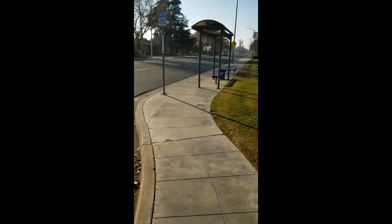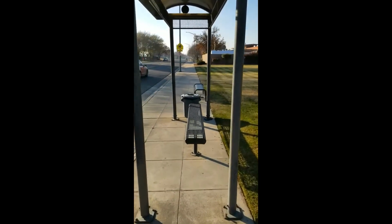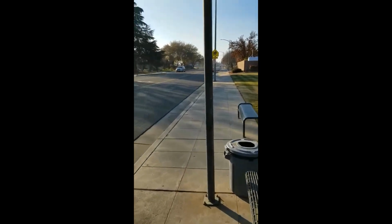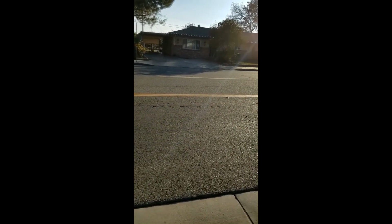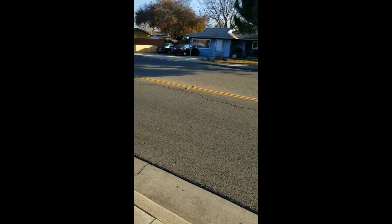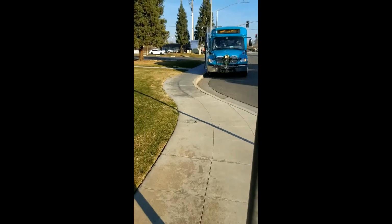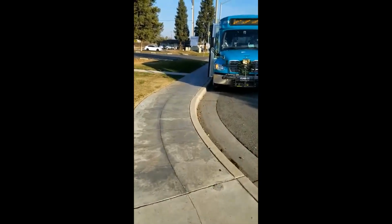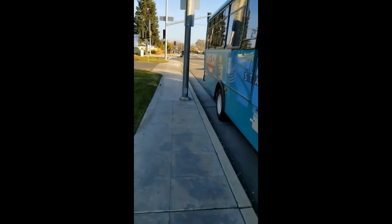Okay. I'm at the bus stop at Sunnyside and 5th. Now at this bus stop, you would catch the Route 50 southbound. Now if you want to head over to the northbound Route 50 stop, we're going to show you that bus stop as well. So what we're going to do is we're going to walk back down the street a little bit. So if you got off of this Route 10 bus, just head back up to Sunnyside.